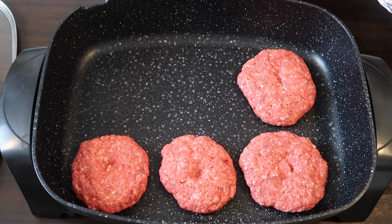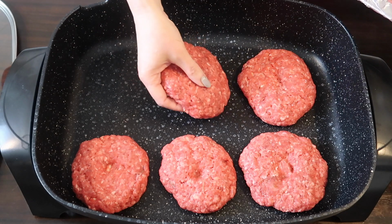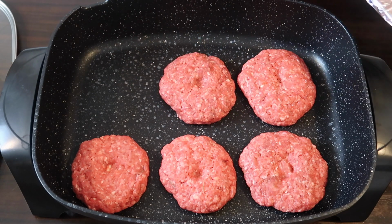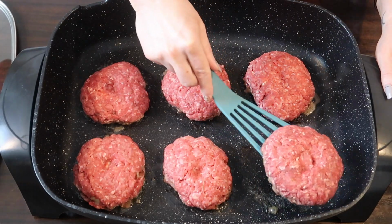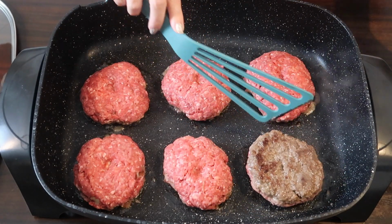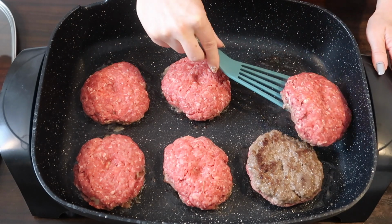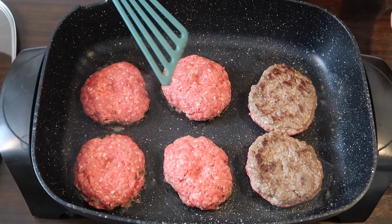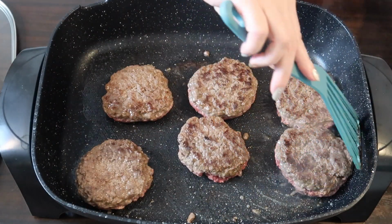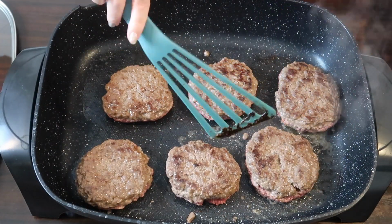So 350 heat. Adding all of these in, and I'm cooking mine about 5 to 6 minutes on each side to reach a medium temperature, and then using this awesome new flipper he also got me. Look how easily that flips. I'm just going to turn all of these burgers over to the other side and cook them for 5 to 6 minutes as well.